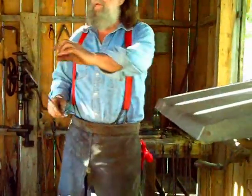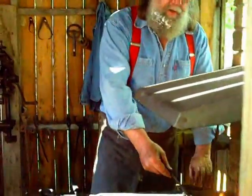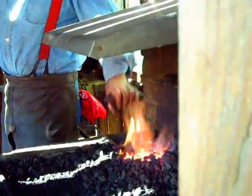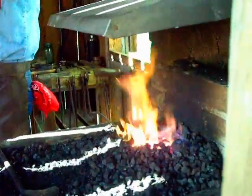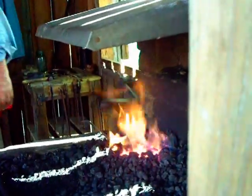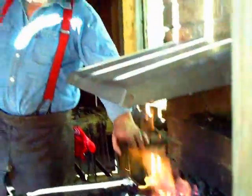Notice that this piece of metal has gotten considerably longer, but it's changed from a round to a square. The reason it has to be square is I'm working with a flat-faced hammer and a flat-faced anvil. I can get octagon or hexagon or anything like that, but I've got to have a flat face to hit against. The only way I can do round is to use my hardy hole again, a bottom swage and a top swage, and a big strong helper.